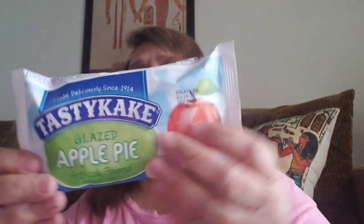Picked up some of the glazed apple pie. Picked up that one. Picked up the lemon. These are good cold. I like mine cold. And then picked up the cherry pie.